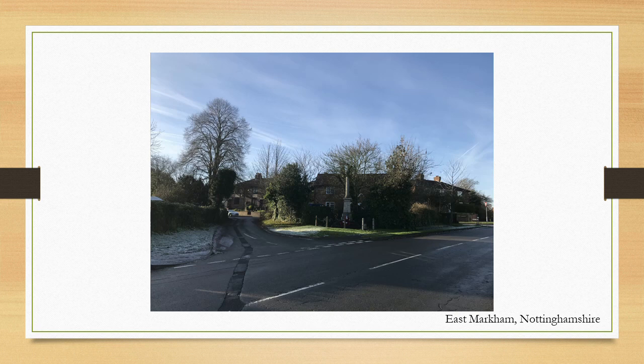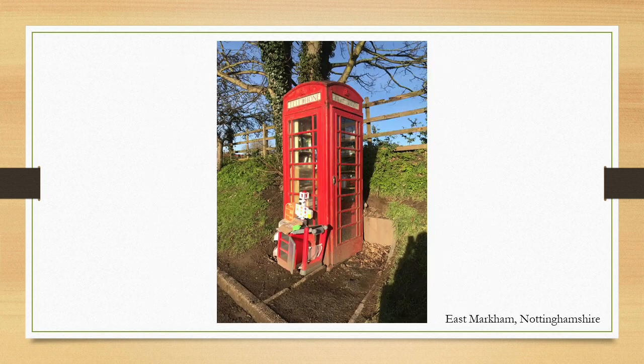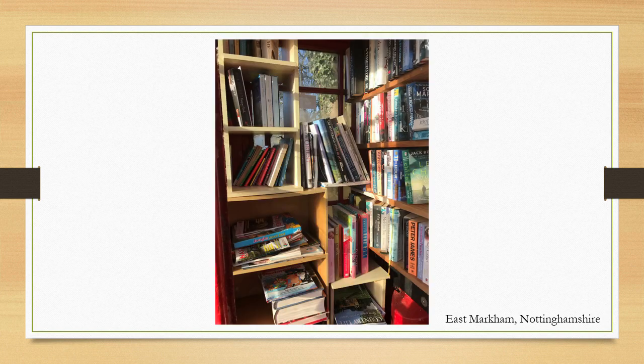Crossing back over to the other side of the A1 is East Markham. The bright sunshine and the blue sky were perfect for taking photos on the day I arrived in East Markham, although it was very cold and icy and the roads were treacherous and I had to drive very carefully.